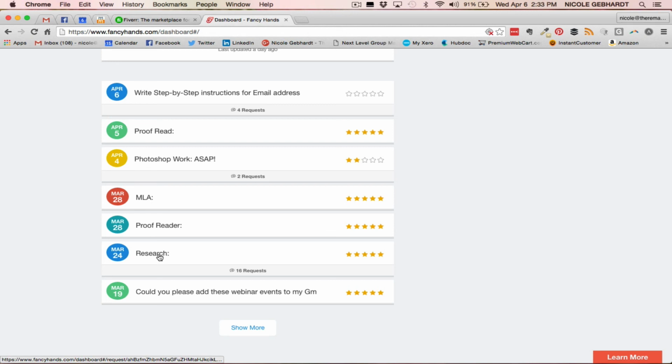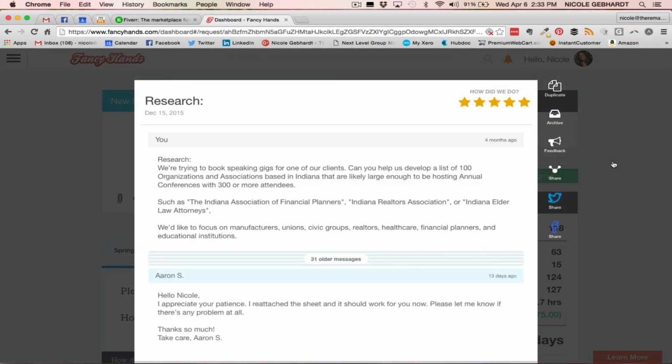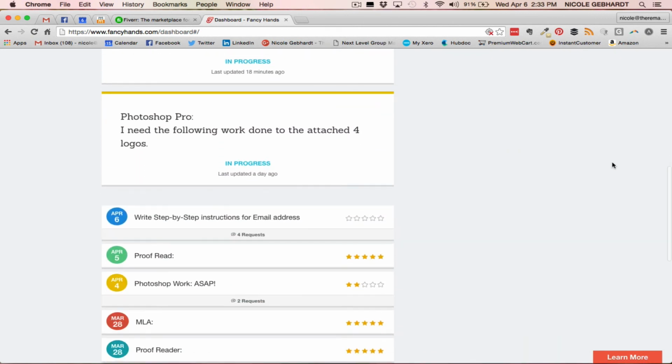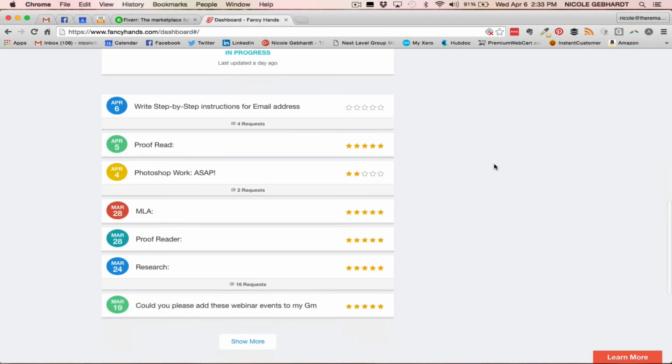Another great tool is to have them research information for you. So you can research personal information or business information. This one, we have them researching a list of people that might hire a client of ours as a keynote speaker. So we've given them a task on doing research, and that guy did a fabulous job researching the internet, trying to find events that were coming up in the next 6 months that would be right up our client's alley. So that's it. That's how I do it.